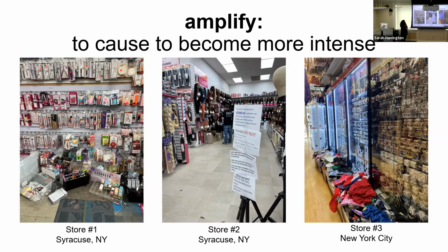And so I've shown you pictures from Georgia for the most part, but these pictures are from New York. So here, this is in Syracuse. You can see that there are still these open containers on the ground, and you're expected to go through those. And this was the same in this store in every aisle. So every aisle looked like this.